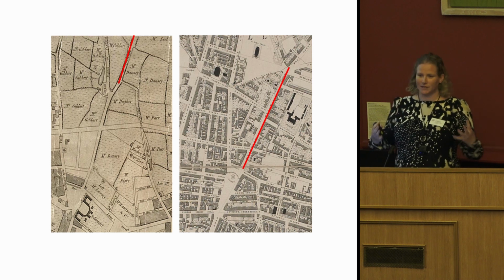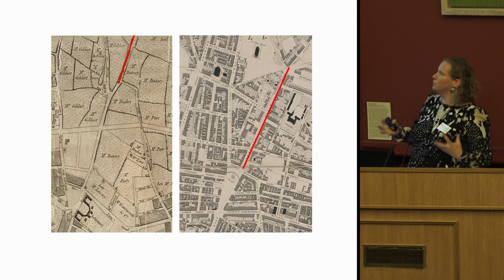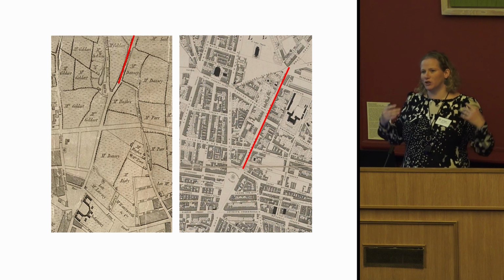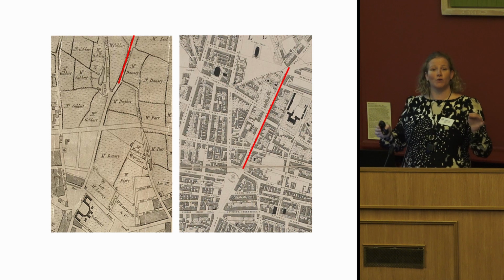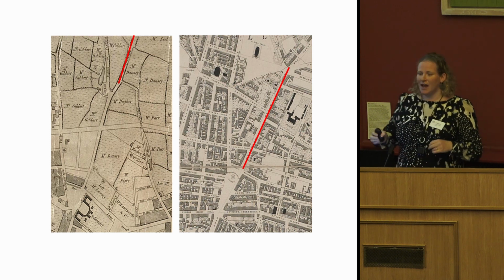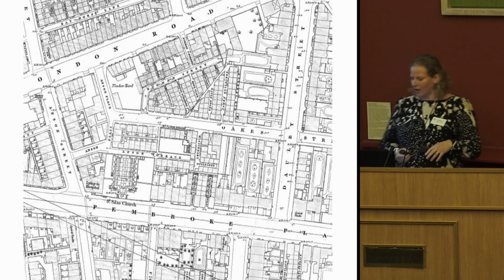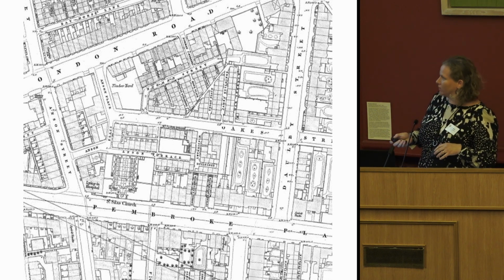Liverpool went through massive population growth in the late 18th and 19th century, booming as a port, and this whole area was developed initially as lovely housing for the merchants who were moving away from the small town. They were described as a row of goodly mansions on Pembroke Place in the early 19th century, and then gradually infilled with lower quality housing, including the courtyard housing. So by the first edition Ordnance Survey map, we can see this area very, very kind of crammed in.